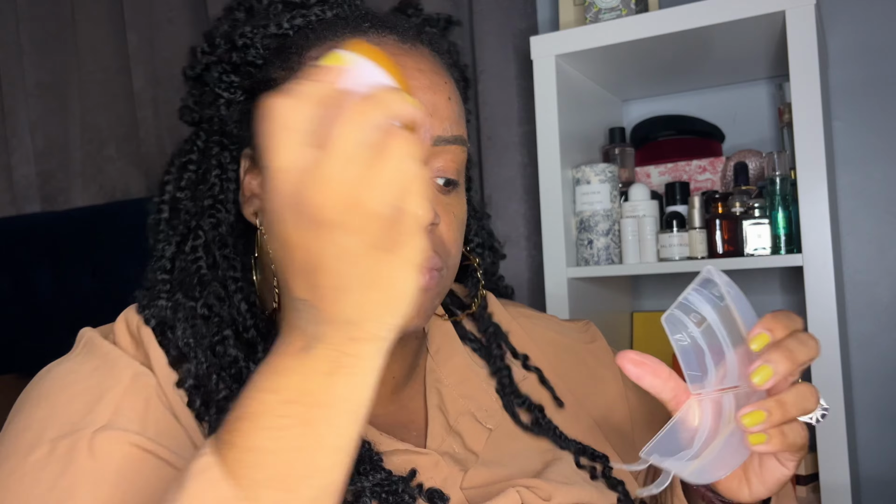I'm gonna get one for each purse, because I feel like this just changes the game. Because who wants to travel? I mean, you can travel, come on now, we can travel with this. So I'll leave a link to this. And I love that you can just put it right there. I'm gonna use it for my foundation.